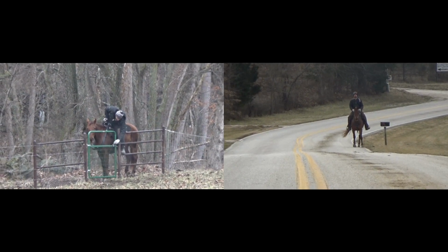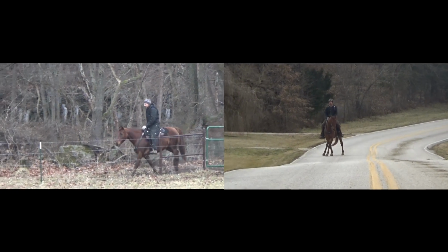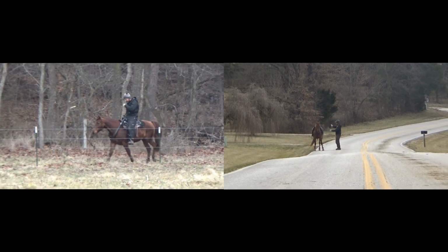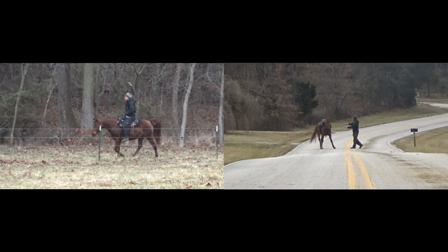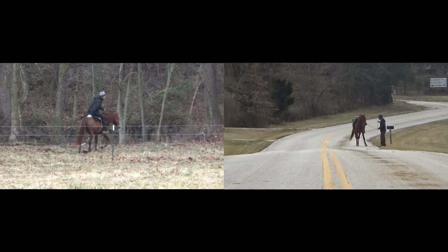And Ruby also has a good side pass, whether I'm in the saddle or on the ground. And she'll walk the same speed as the rhythm in my legs.